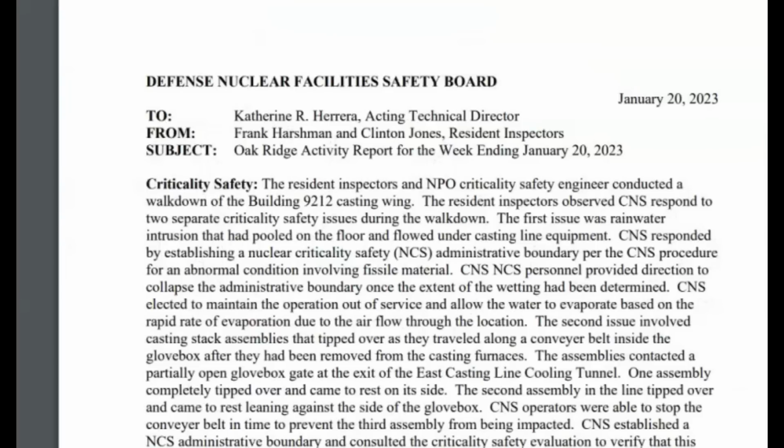I did find a safety memo that was dated from the 20th during a critical safety inspection. It said resident inspector and NPO critical safety engineer conducted a walk down of building 212 casting wing. The resident inspectors observed CNS respond to two separate criticality safety issues during the walkdown. The first issue was rainwater intrusion that had pooled on the floor and flowed under the casting line equipment. CNS elected to maintain the operation out of service and allow the water to evaporate based on the rapid rate of evaporation due to the airflow through the location.